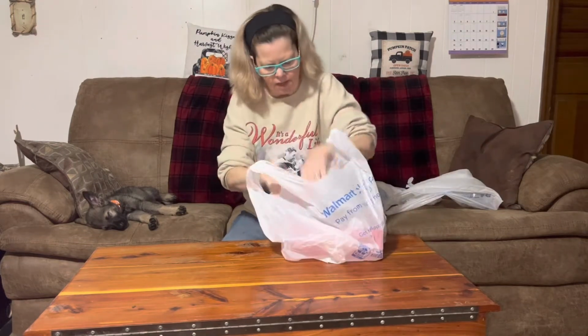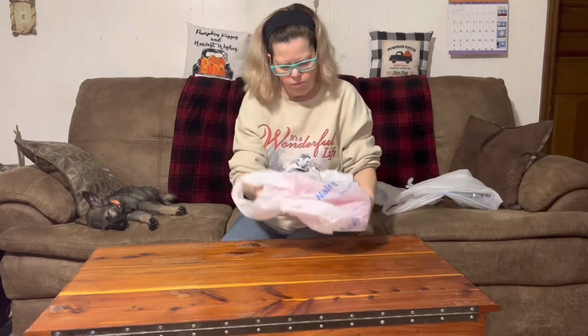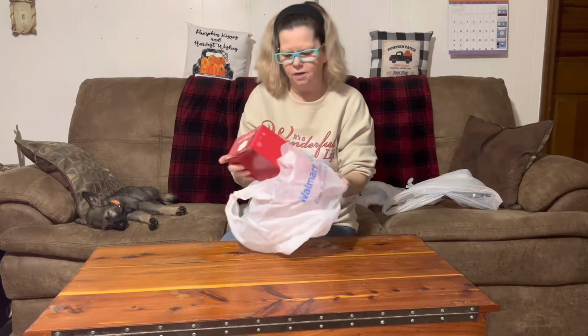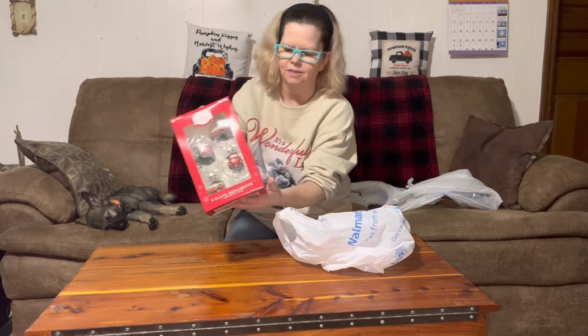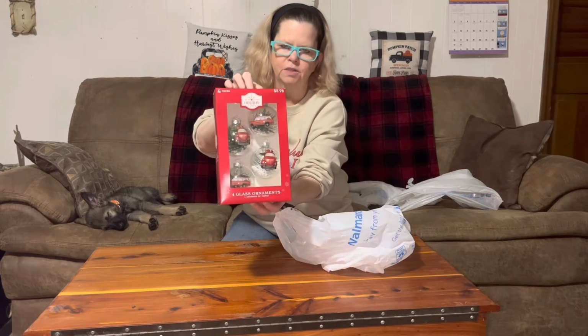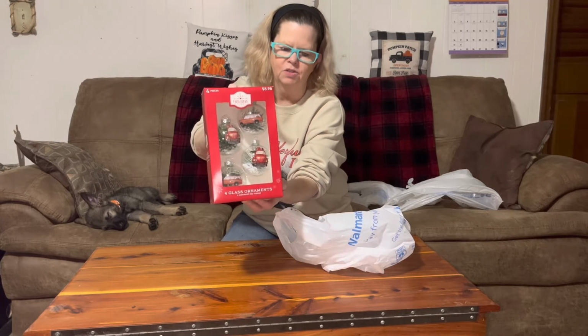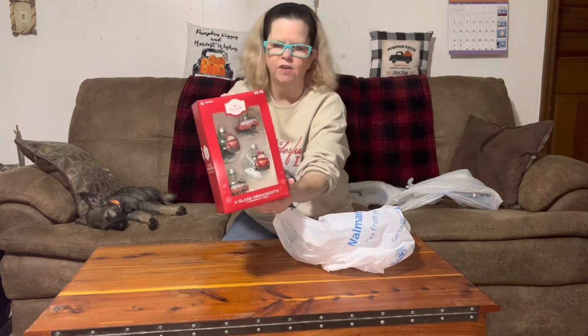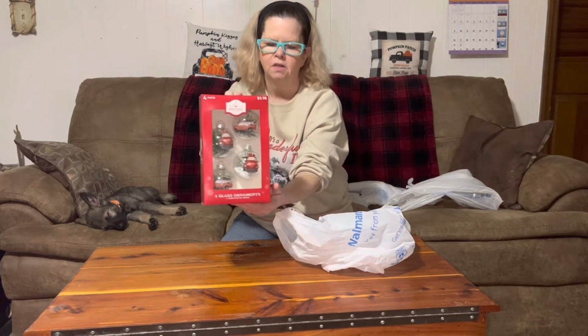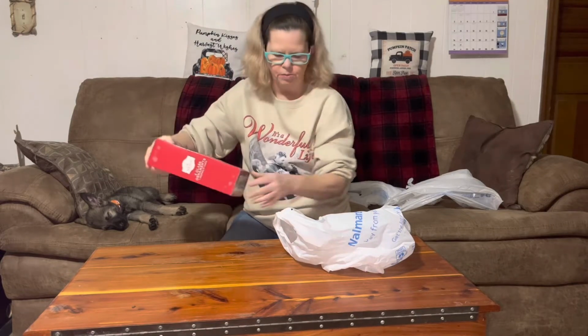And in this bag, most people that know me know that I love, love, love Volkswagen Bugs. My husband likes these old station wagons. So these ornaments are the clear ones. Two of them have the bug, two of them have the station wagon, and they've got the little greenery with the fake snow on the inside. $5.98 for four ornaments.